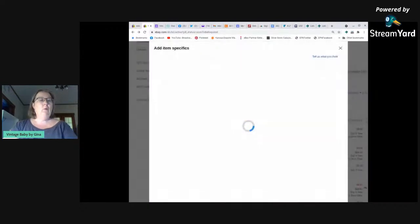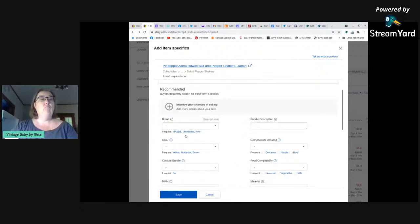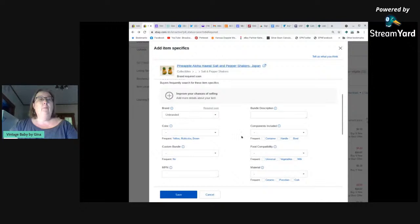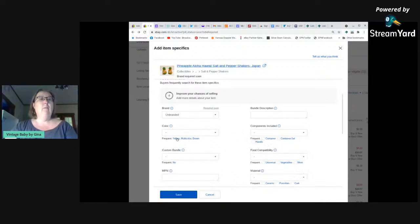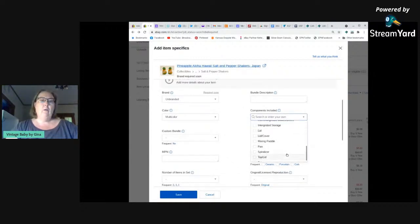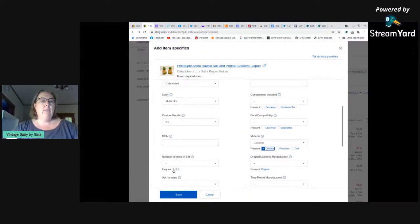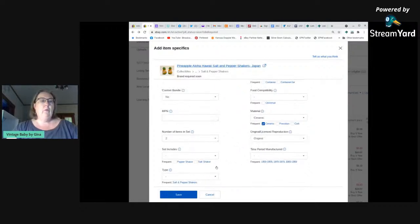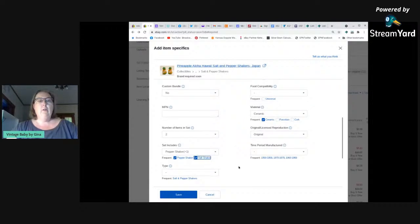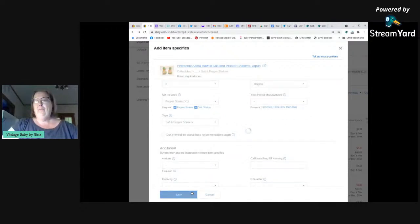And now we have pineapple salt and pepper shakers. I think these are cute, and I can't believe they haven't sold yet. Unbranded. We'll go with multicolor. Components include a salt and pepper shaker. That's what the components are. Nope, gonna leave it alone. It is not required. Material ceramic. Number of items in the set, 2. Original. Includes pepper shaker and salt shaker. That's what a salt and pepper shaker set is. All right. That is done.